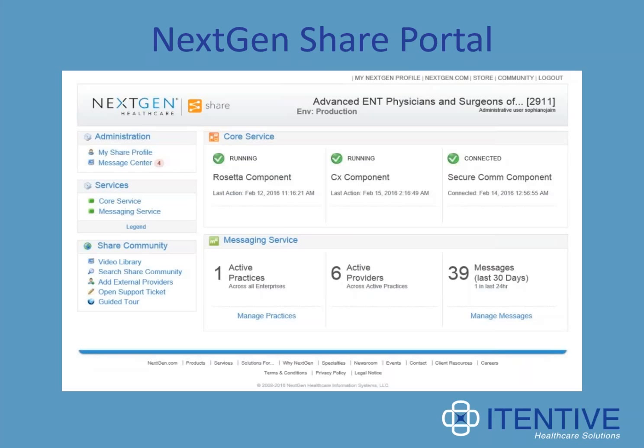Notice the different sections found on the page that will help you and your practice manage your NG Share settings. So the administration panel allows you to control your user profile and your message center. The services section gives information on each service available to you through NextGen Share. The core service section shows your connectivity to the NextGen Share network, while the messaging service panel allows you to manage your practice and message settings for providers. And then there's the Share community section, which includes links to various different resources such as the NG Share video library, the ability to search the NextGen Share directory for providers and organizations, as well as adding external providers.